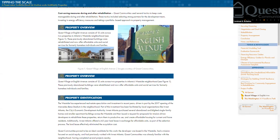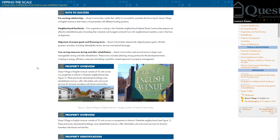So I wanted to introduce myself again as Leonard Adams, President and CEO of Quest Communities. Quest Community Development Organization is a nonprofit. We've been around 19 years here in Atlanta, and we made our mark in developing small apartment communities for homeless individuals living with a disability of mental illness or substance addiction, meaning most of them had zero to very limited income. And the small multifamily apartment buildings were very attractive for permanent supportive housing.